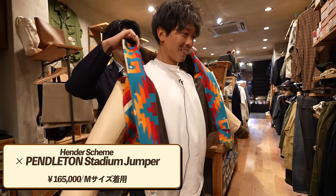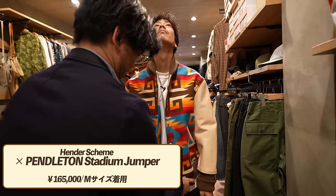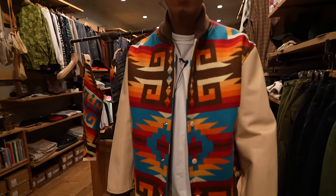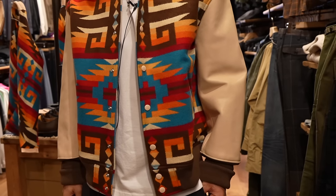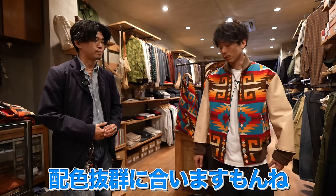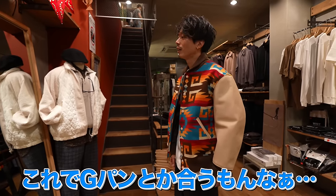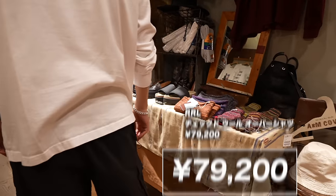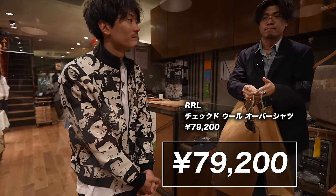You can't bend your elbows with this Pendleton and Henderson man. I hope you're careful. Yes, it's hard to see. That's right. Thank you. Native Americans made this a long time ago, and the patterns are like those used by Native Americans. The color scheme is excellent. Yes, that's right. Wow, you could wear jeans with this. Thank you. That's nice. That's cool. It's stylish. Thank you.